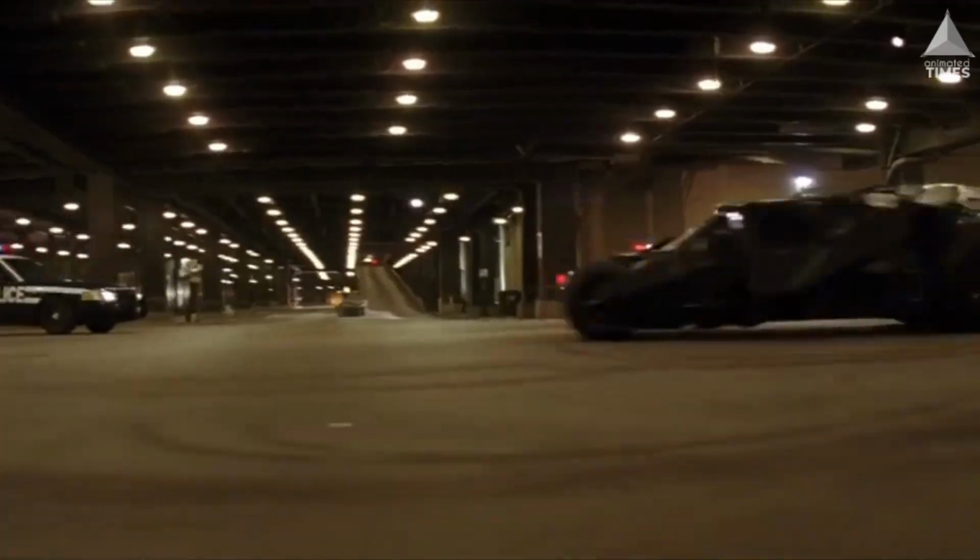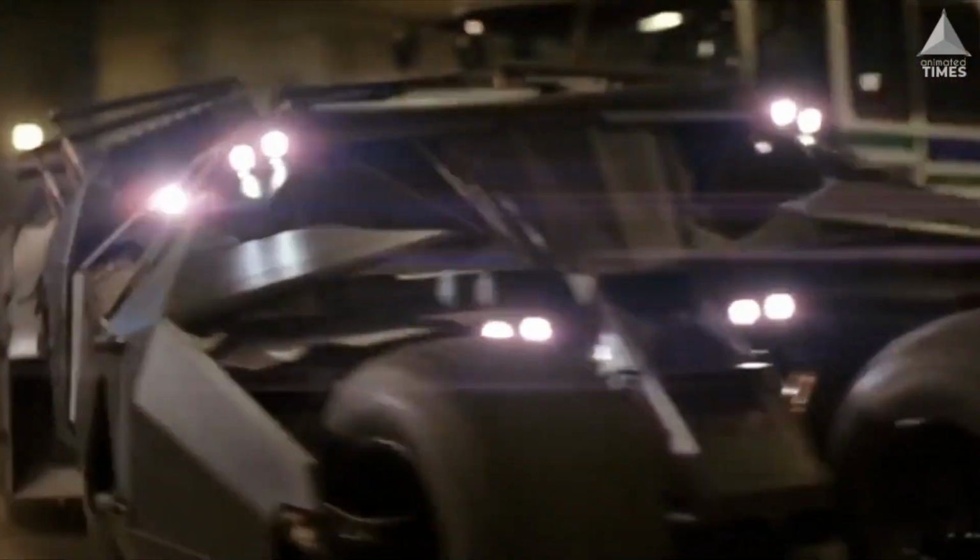I mean, yeah, the Batmobile is impressive, but a little traffic jam and the Joker ends up getting away? Lucky for the MCU, Iron Man never has to wait in traffic. We're all tied up and going into the final point.